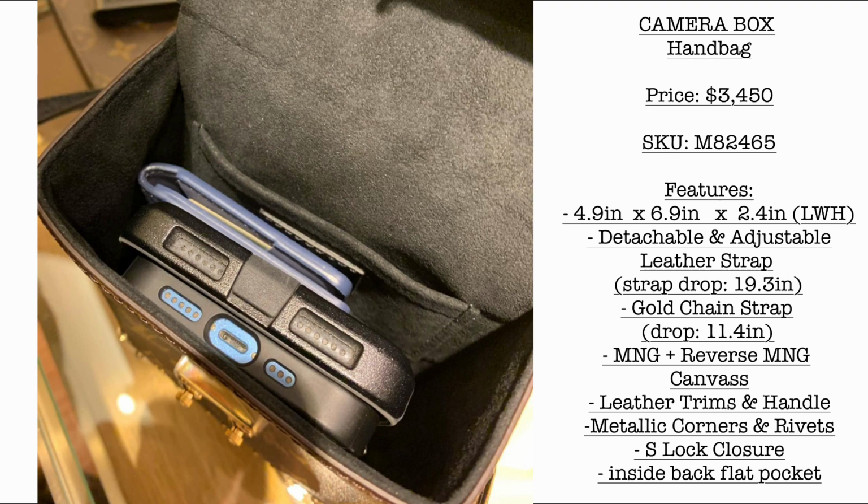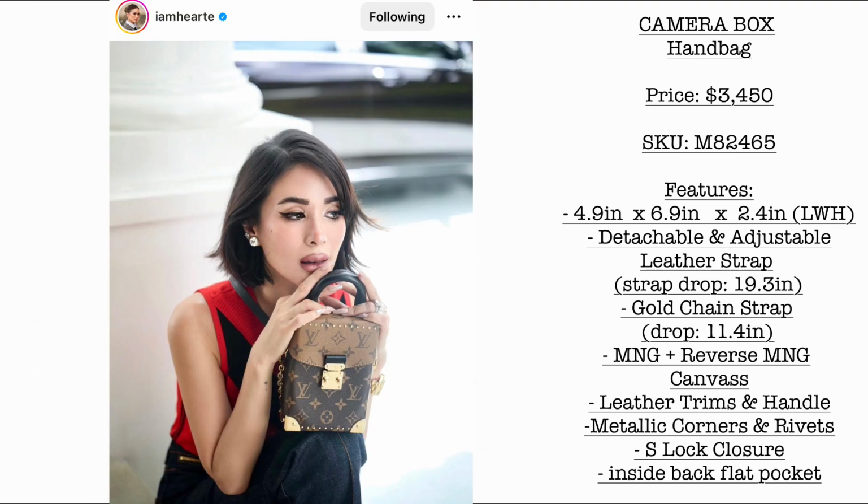So this is what it would fit inside, guys. As we could see here, it could fit 2 iPhones with a flat card holder or flat wallet. You could insert your credit card in the inside back flat pocket, and you could maybe insert a couple of lipsticks and lip gloss at the side.